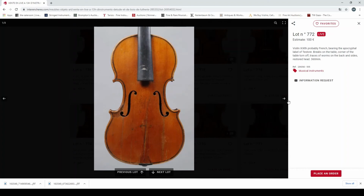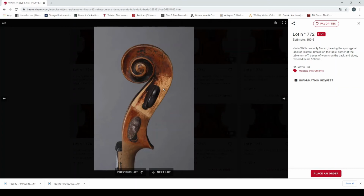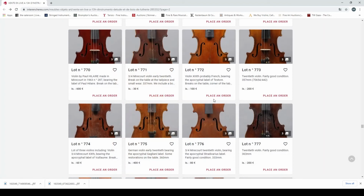Oh, I think we've kind of. Oh no, this is a new one. Yeah, that's kind of curious. That is horrible. Kind of cheek, kind of repair there. Yeah, restored head. That's interesting, but also in a not very nice state, sadly. 20th century violin. That's all right. Three violins. No, let's have a look at this German violin.